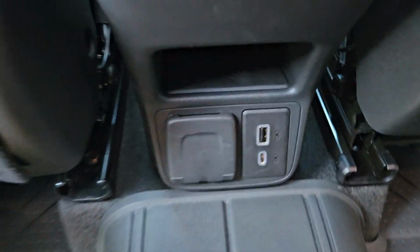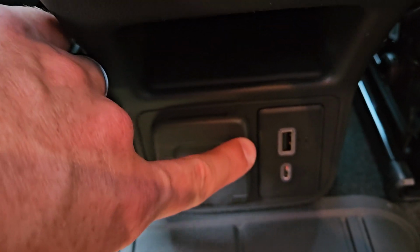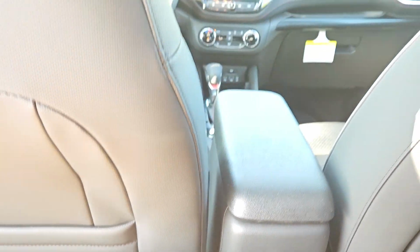Sitting in the back here, speaking of which, I'm 5'8". I have plenty of leg room. No problems there. Perfectly comfortable. Getting down below here, you also have a 120 power outlet as well as some USB ports for your passengers so they can also charge their device.